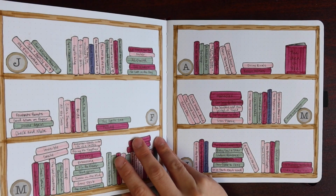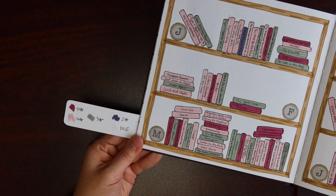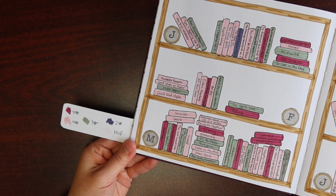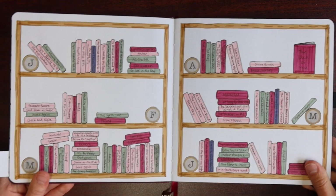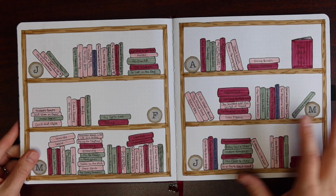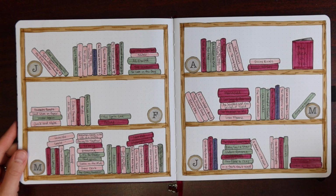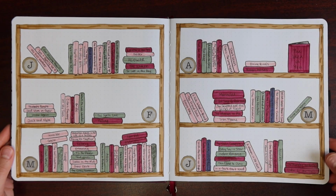So again, here are the colors that correspond with each of the books. I color in the spine depending on the star rating I give the book. So each shelf in this bookshelf is for a different month. So January, February, March, April, May, and June. I love how this looks.